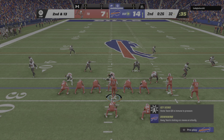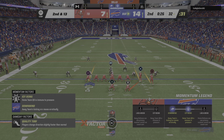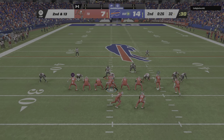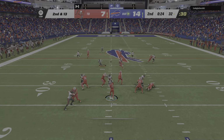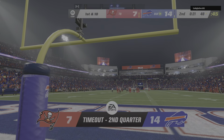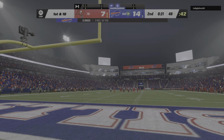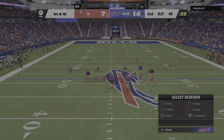So now they have to contend with second and 13 after the first down run goes backwards. To throw. It's Allen. He's got the hookup with Diggs. Now the Bills will use the second of their timeouts as the clock will stop with 21 seconds to go here in the first half.